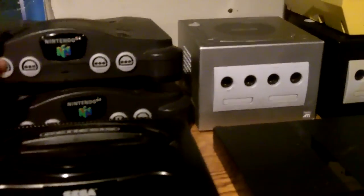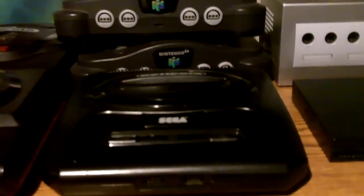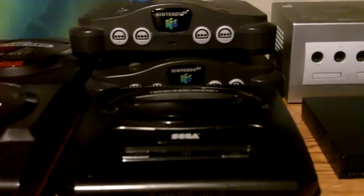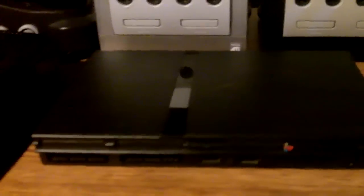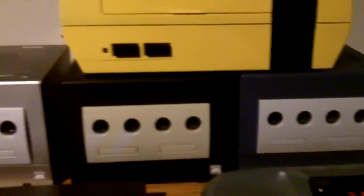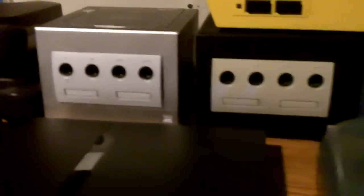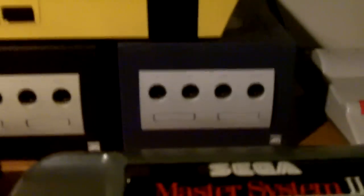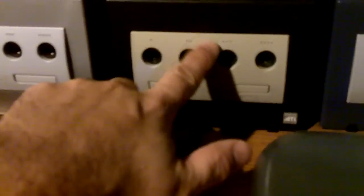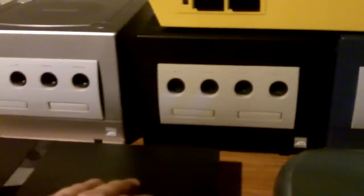Nintendo 64. I got two of these, and the reason why I got two of these is because the top one there, I believe, is the one that's been modded. I modded it so it'll play Japanese games. I only got one Japanese game, but it plays it. PS2. And three different versions of the GameCube. The only reason why I have three different versions of the GameCube is I picked them up at Goodwill really cheap. I think I paid $5 a piece for them, something like that. The faceplate on this one's kind of faded, kind of has a yellowish tint to it. So I might try to pick up another one and change that faceplate out.